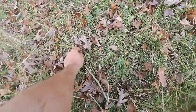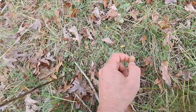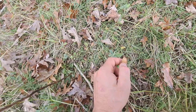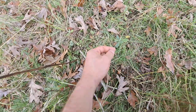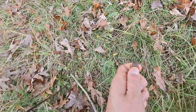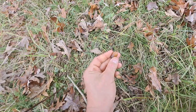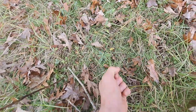Some of these have even still got the yellow to them, came from the green. It was solid green, it turns yellow, some of them, and then it turns brown. So even that yellow, you don't want that yellow in there. You want it to turn completely brown. You want it to be as brown as that tip right there. You want all of the acorns to be all the way brown. Or at least that's this species.